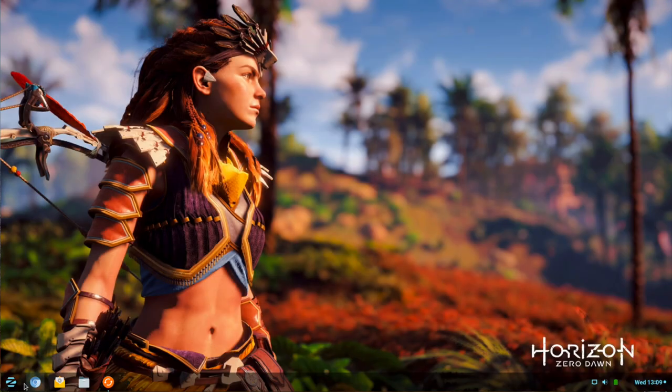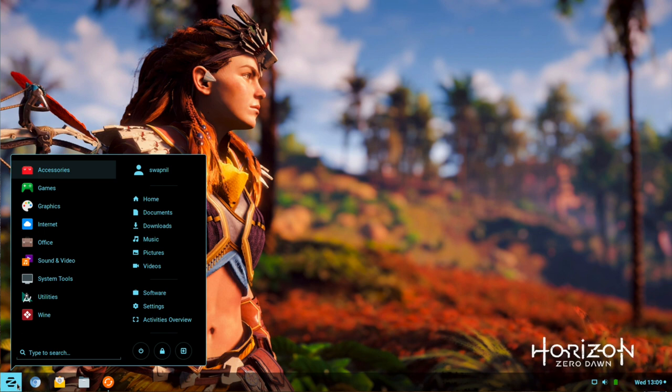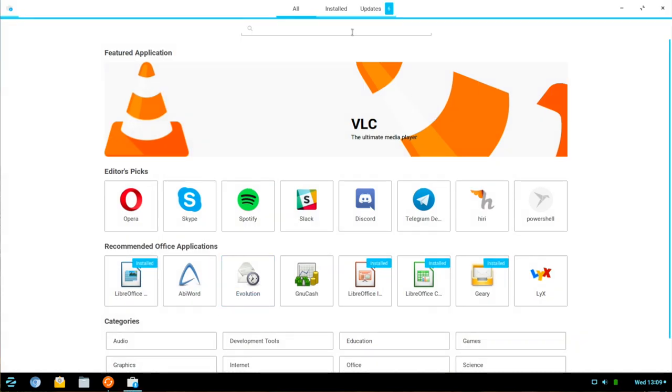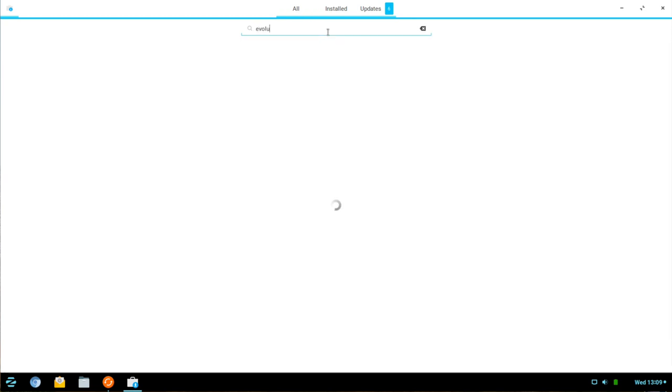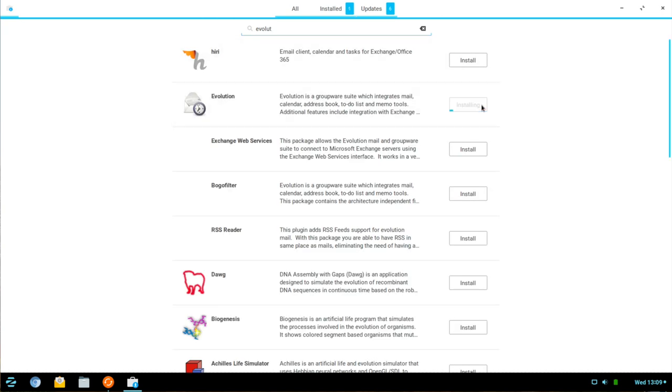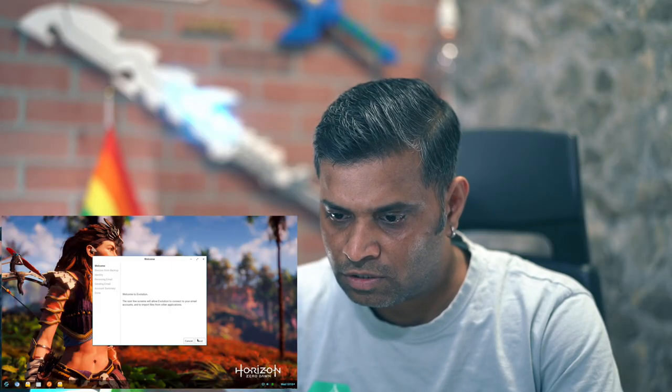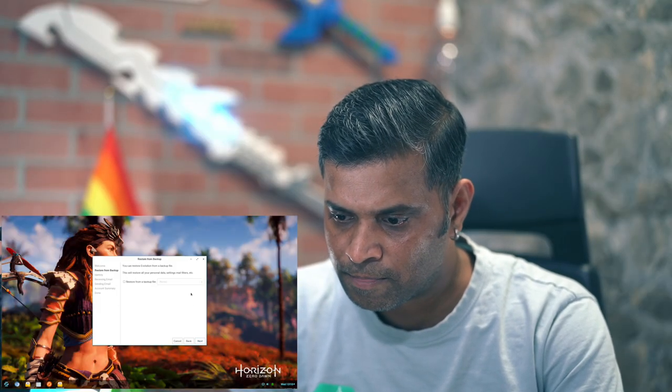So we can simply go to software and install Evolution. Though I don't know if I can install right now because I'm updating. That will be another test. Evolution, install. It should ask for a password. And here we go. And Evolution is installed. And let's go next.